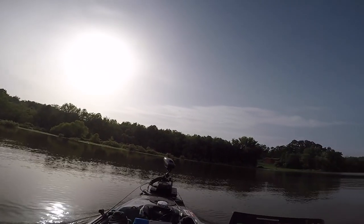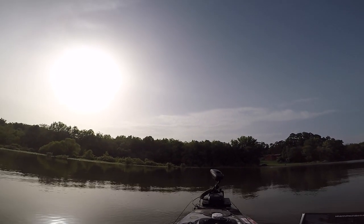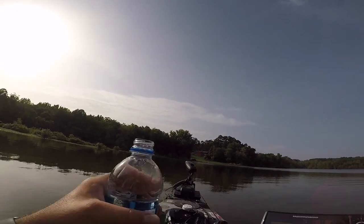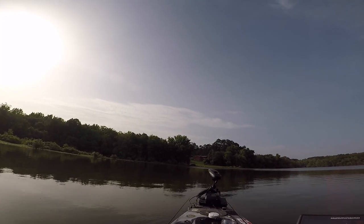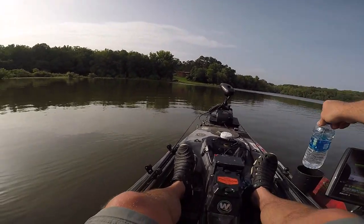So far what we're seeing, a creek channel over there, and then there's shad busting up all in this grass. Looks like it's pretty shallow over there. You can see the mud line. See all them shad busting up around that grass? Look at all that. It's gonna be the money spot in the morning, I think.